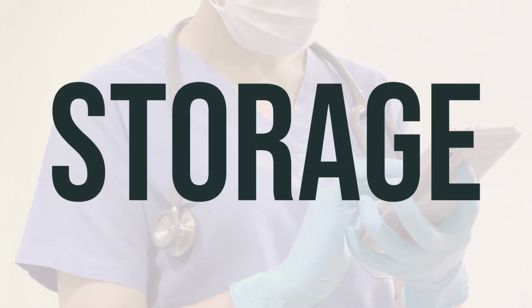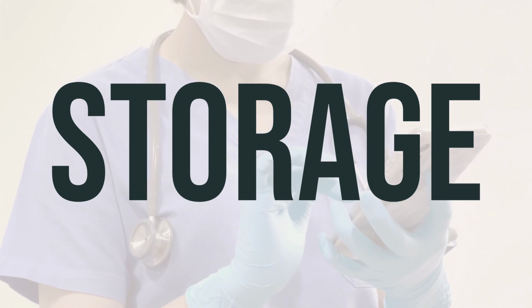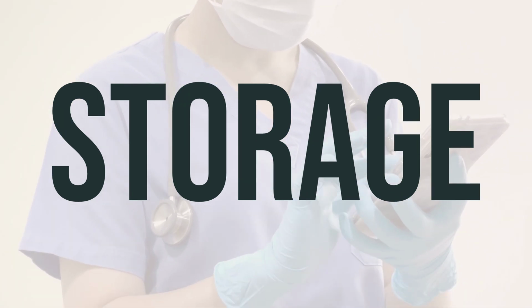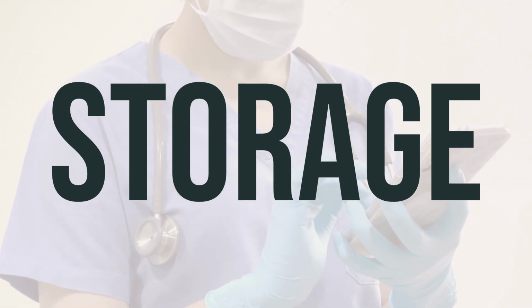Make sure to check the storage information provided by the manufacturer for the proper way to store the double antibiotic ointment. If you have any questions about storage, you can ask your pharmacist. It's important not to freeze the ointment and to keep it away from children and pets.